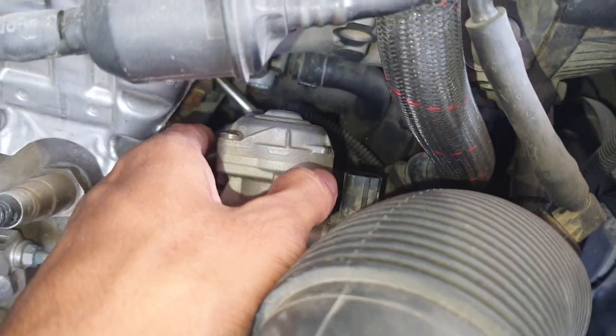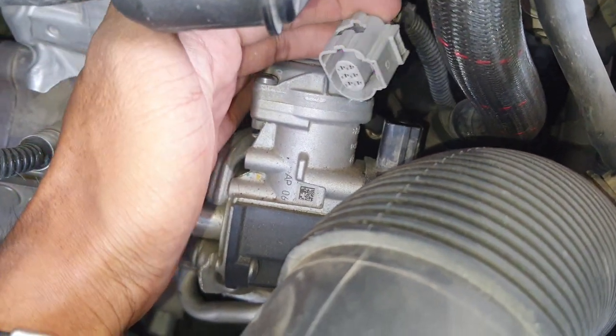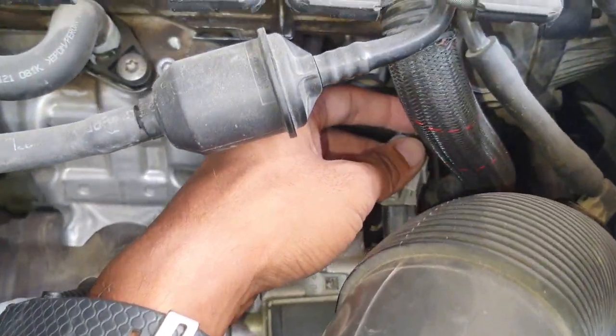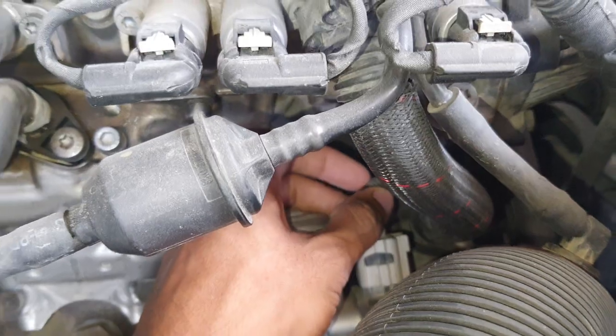See, see, this one is the turbocharger position sensor. Fix its wire.